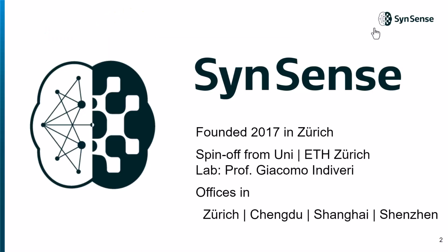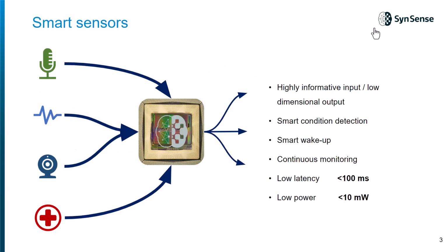A short introduction again about our company. We were founded in 2017 in Zurich, we have offices in China, in Chengdu, Shanghai, and Shenzhen, and we were basically a spin-off of a research lab in ETH. We build low power and low latency applications on various types of sensors: audio, IMU, biosignals, and cameras.